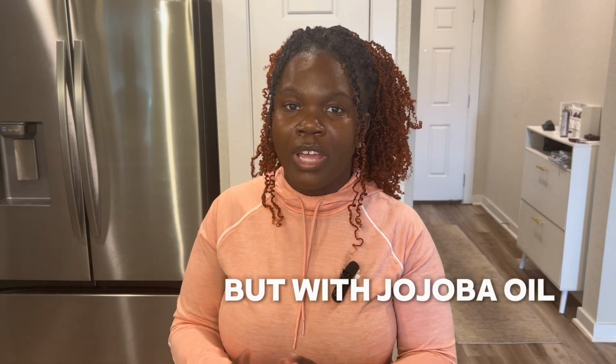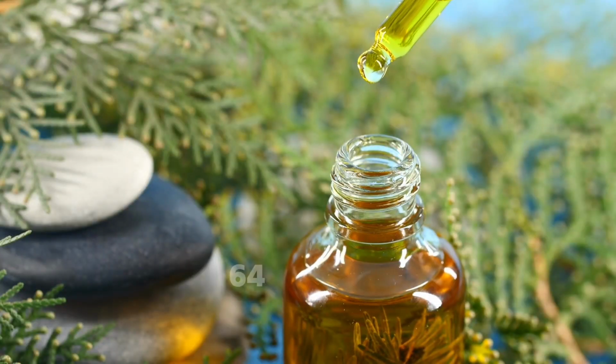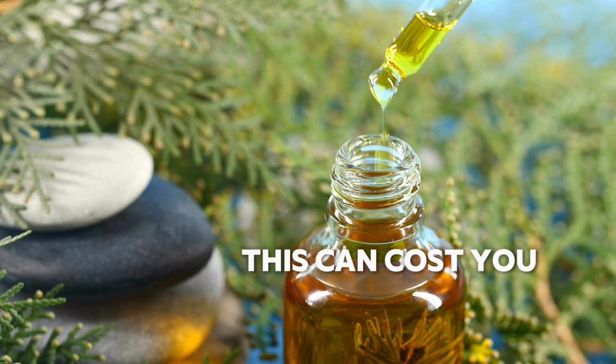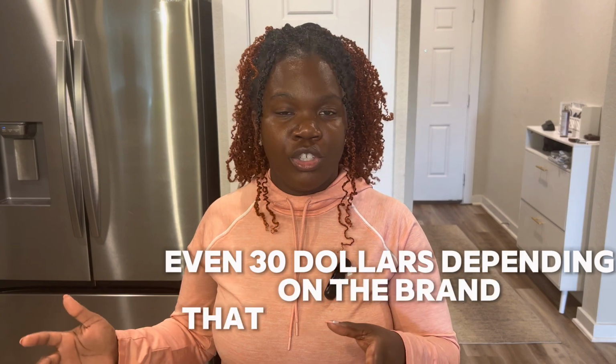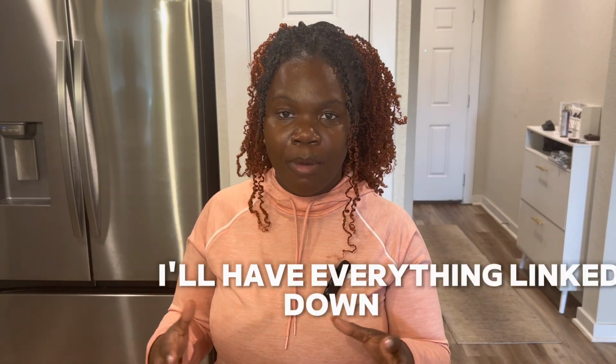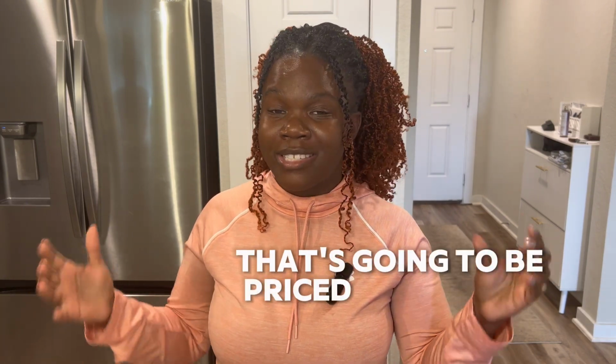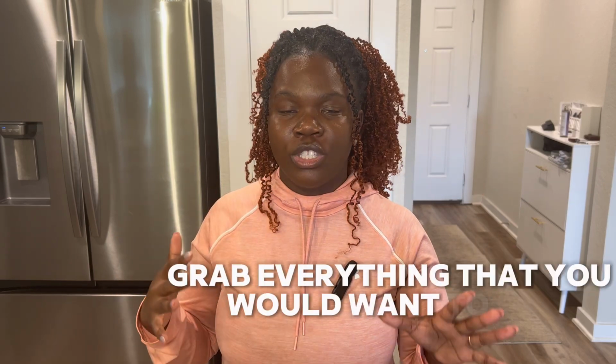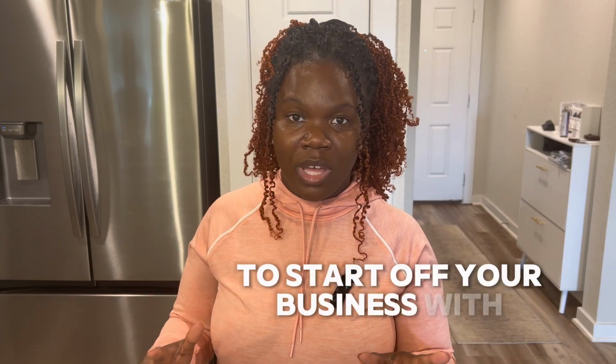But with jojoba oil, if you buy like a 64-ounce bottle of jojoba oil, this can cost you roughly around $20, even $30, depending on the brand that you purchase from. I'll have everything linked down below that's going to be priced under this $200 so that you'll be able to grab everything that you would want to use to start off your business with.